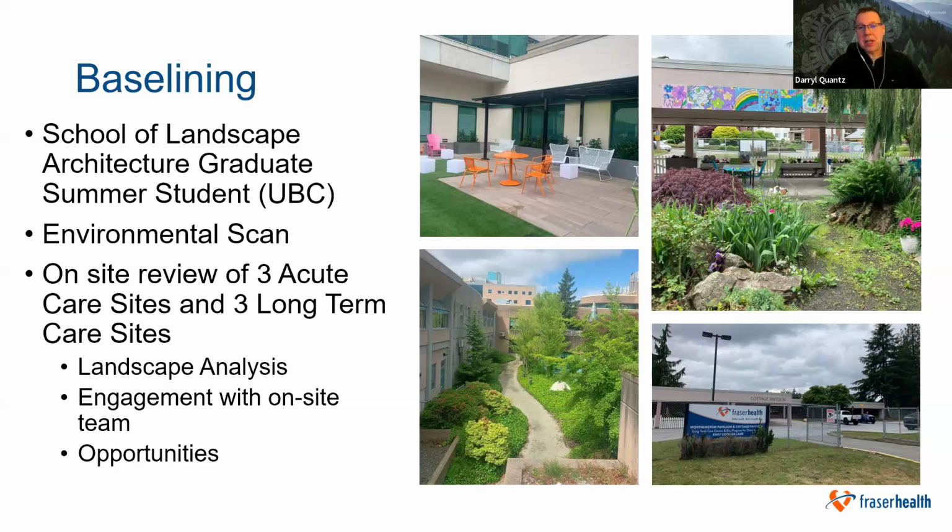And the most exciting part was they were actually able to come and do an on-site review of three of our acute care sites and three long-term care sites, which included a landscape analysis, which I'll give you an example of some of the outcomes of that. Really engaging with our on-site team, which is just a wonderful chance for the student to walk around and engage with our facilities leads about a topic that is just not often a priority given the busy world of facilities.